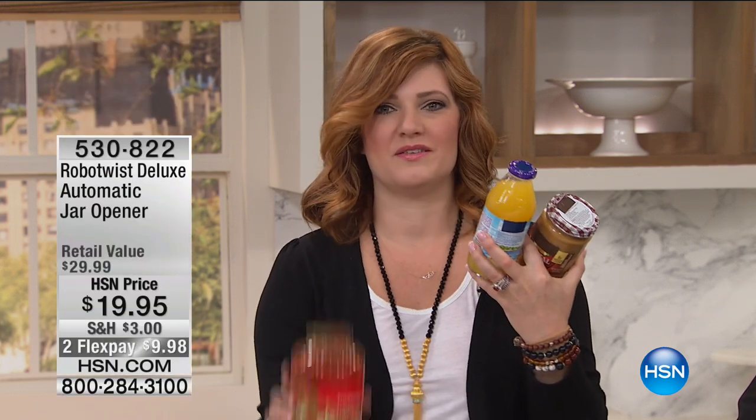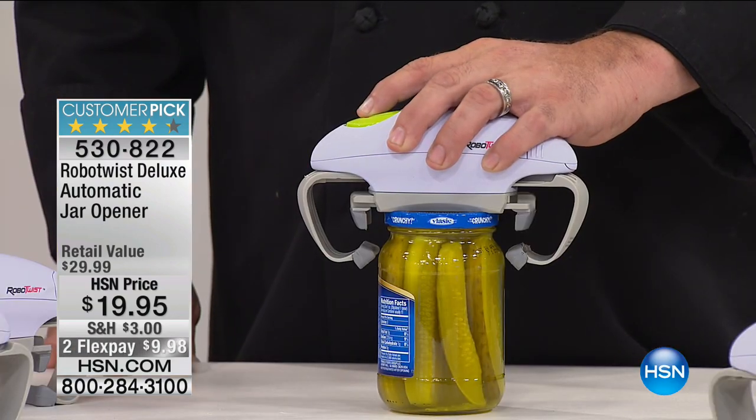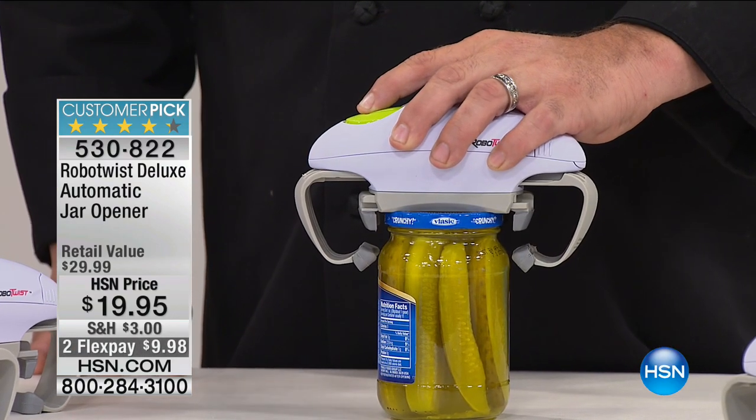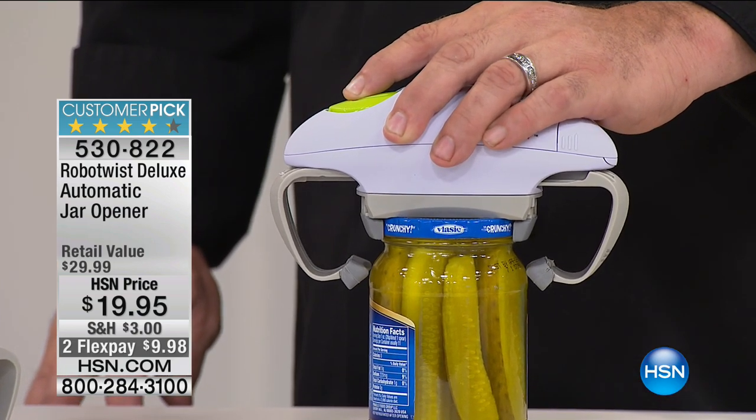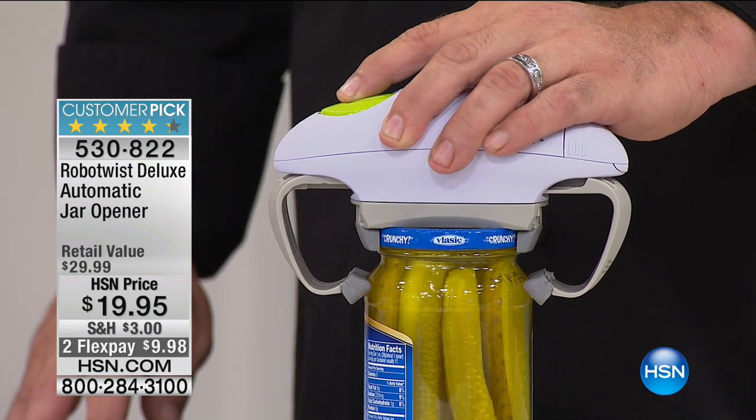Jars, whether it's juice, the pasta sauce, or salsa, how many of us struggle to get them open? The dexterity, and we twist and our knuckles and our fingers hurt. Maybe you have arthritis. Maybe it is the dexterity. Maybe you just struggle and you don't have the power or the strength to open it. Now a one-touch button opens any jar.